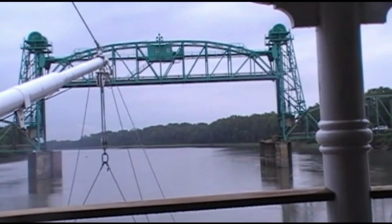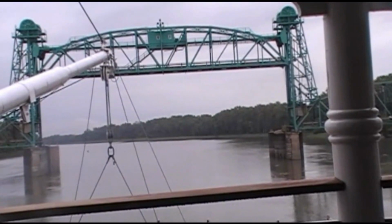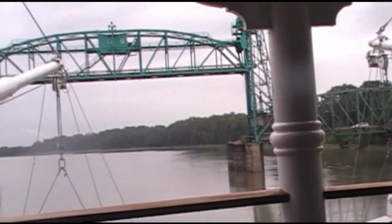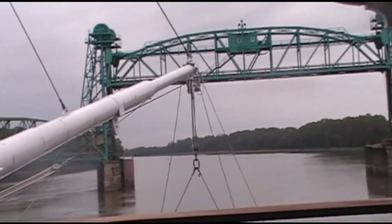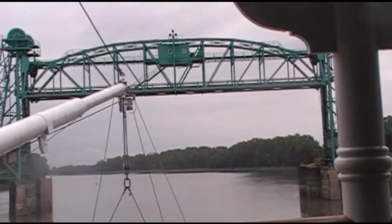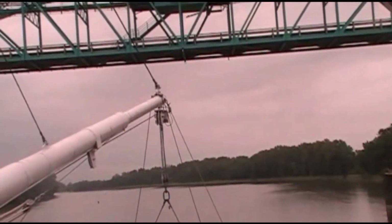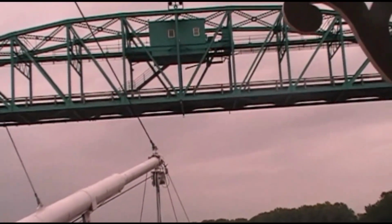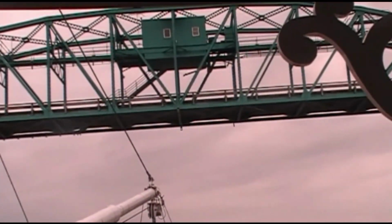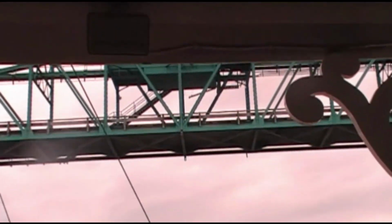Approaching a bridge that comes up so that the steamboat can go underneath it. Yeah, it's all the way up. These little cars can't go anyplace until we pass under the bridge. So the stacks have to be down, or we would never get under this bridge.